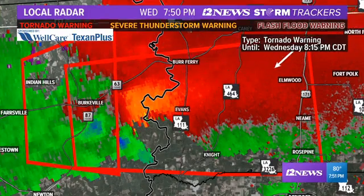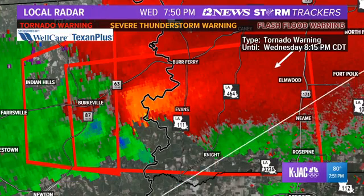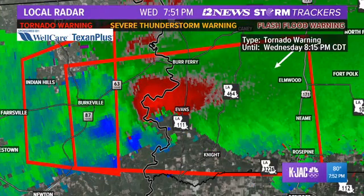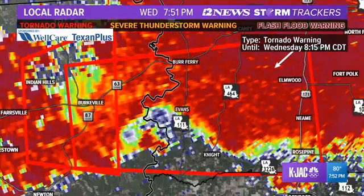This has been on the ground for at least 120 miles since it developed just north of Huntsville in Houston County. It moved all the way across northern Lake Livingston on into Tyler County, over towards Colmesneil, north of Dam B, on into Jasper, Burkeville now, and is headed on towards the state line. I'm just going to cycle through everything, get some more information. Yep, it looks like it's headed towards the state line now.